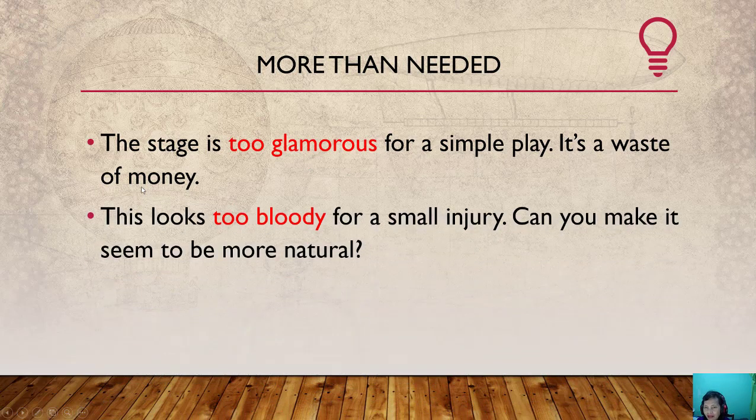More than needed. The stage is too glamorous for a simple play. It's a waste of money. There are some decorative things that should be removed because it is only a simple play. We don't need those things.